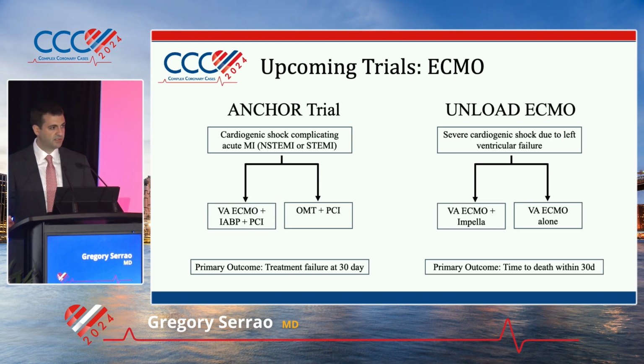And similarly, there are some very exciting trials in regards to ECMO that we hope will come out soon. 2 of the most anticipated are the ANCHOR trial. The ANCHOR trial is a trial of cardiogenic shock complicating acute MI, whether that's STEMI or non-STEMI. Patients will be randomized to VA ECMO plus a balloon pump plus PCI versus optimal medical therapy plus PCI. And the primary outcome of this trial will be treatment failure at 30 days, which is defined as death or crossover to the mechanical support arm.